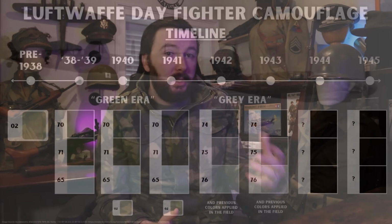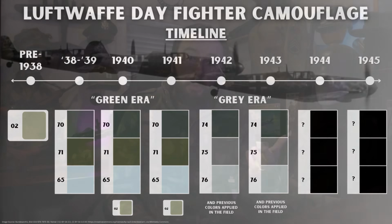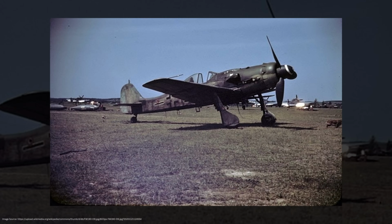Beyond that, acquisition of raw materials is becoming an issue, and priority is being placed on material deemed absolutely essential to the war effort. Part of the decision to phase out RLM 65 in favor of RLM 76 as the main sky camouflage for day fighters, for example, is believed to be because the paint required a significant amount of cobalt in its production. Cobalt is needed for the production of high-grade industrial tool steels, which of course takes priority over paint.